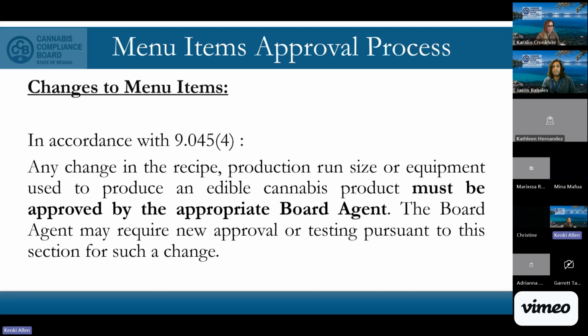All right. So, changes to menu items. We want to remind everyone that if there are any changes to a menu item that has already been approved, in accordance with 9.045 section 4, any changes in the recipe, production run size, or equipment used to produce an edible cannabis product must be approved by the appropriate board agent. The board agent may require new approval or testing pursuant to this section for such a change.